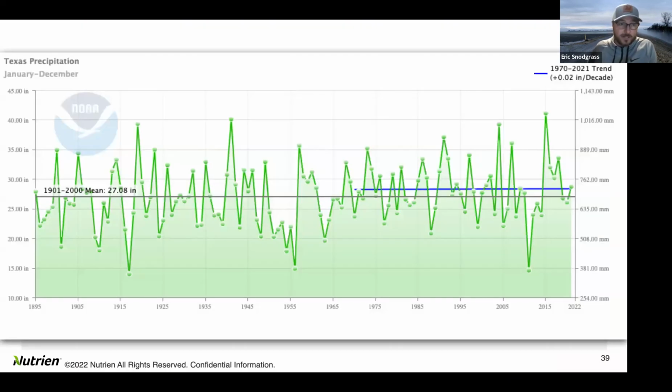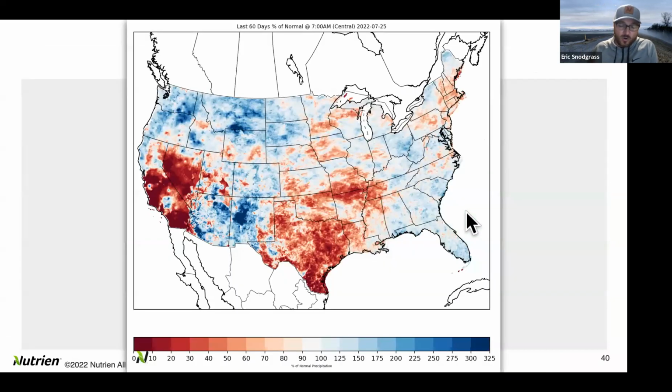Water management in the rain shadow of the Rocky Mountains is exceptionally challenging and boils down to management of the groundwater. But you ask, what are the changes like? Well, since we're talking about Texas, going back to 1895, the last 40, 50 years, in fact going back to 1970, we've actually seen a nearly flat trend in total precipitation. But that's not what I'm concerned about for Texas. It's the annual variability in rainfall, which has been enormous.